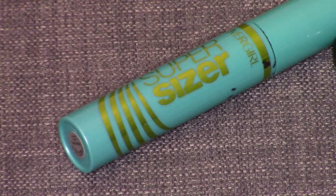It doesn't flake on me. It doesn't smear. It's not waterproof or anything, but it doesn't smear. Even though I have oily skin, it definitely works wonders. I love this one. It really separates the lashes, makes them look really nice and full. So I do love that. This is one that's been talked about to death, but I just had to mention it because I do love it and I use it pretty much every day.